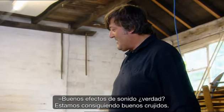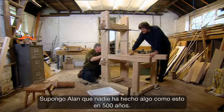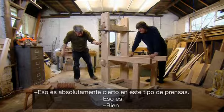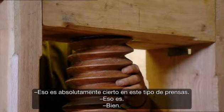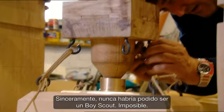We're getting good creaks. I suppose, Alan, really, no one has done anything like this for 500 years. That's absolutely right on this sort of press. Such an art. Honestly, I would never have made a Boy Scout. Hopeless.